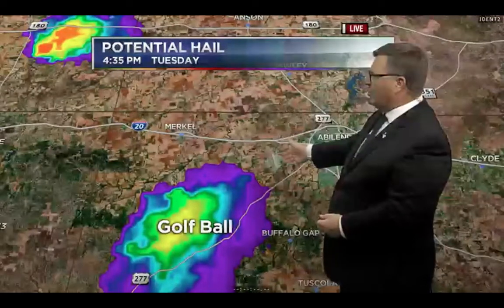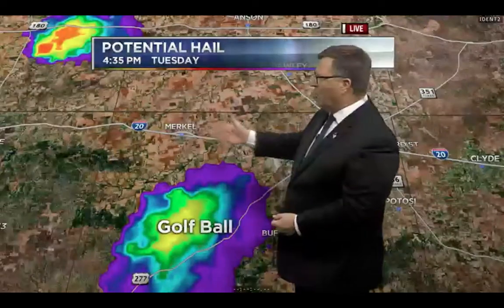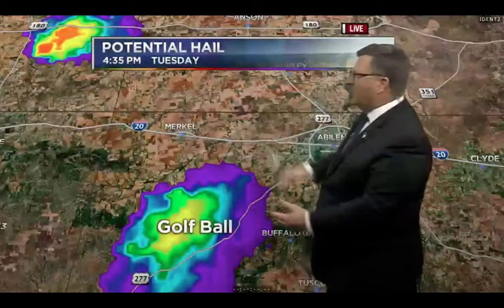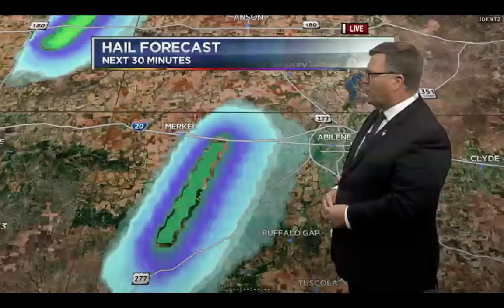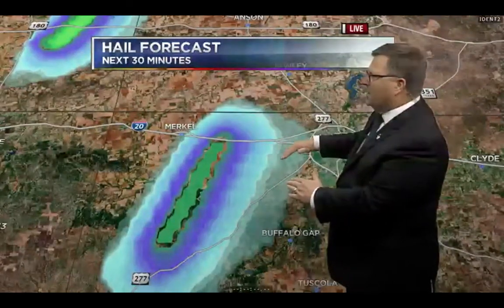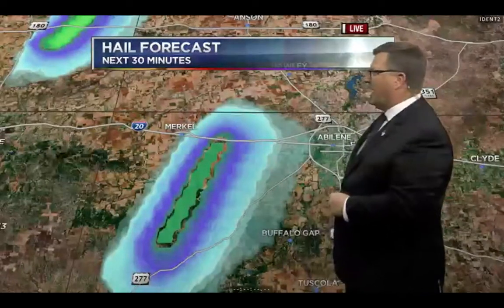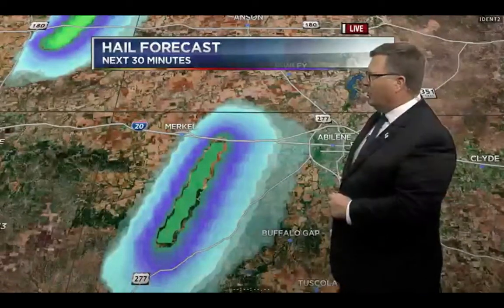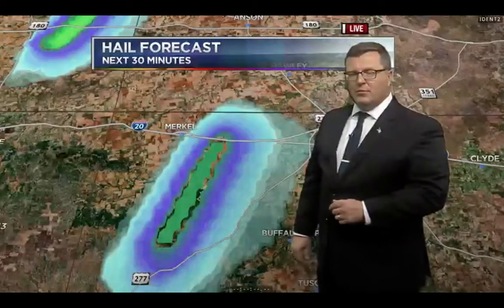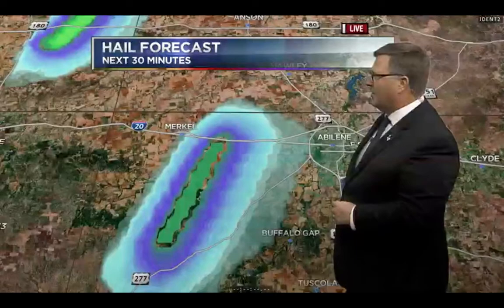So Dyess Air Force Base, there it is right there. We've got Ty out here. We have Merkel, and so we're going to watch this area of hail proceed in a northerly, northeasterly direction. That would be right on the outer edge of Dyess, but more in line with Ty and the Interstate 20 area between Ty and Merkel getting hit with hail if this storm continues on its present path and in its present significant state.